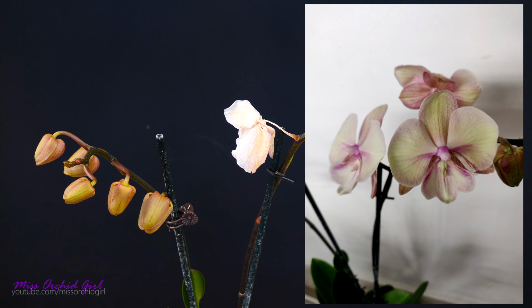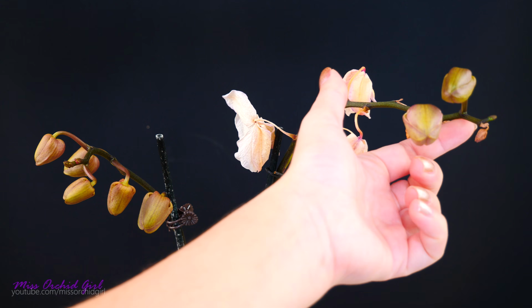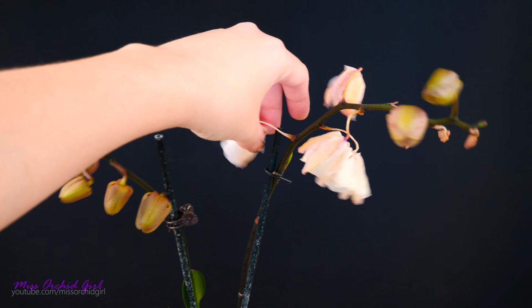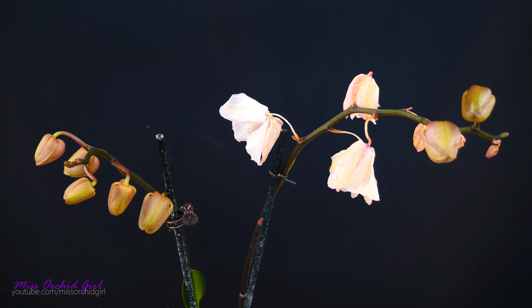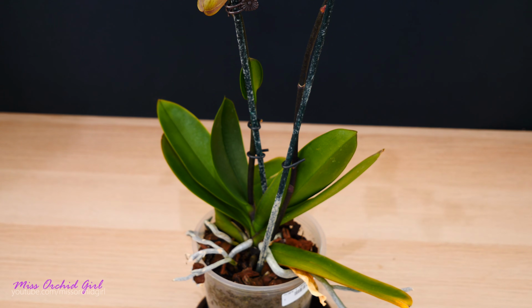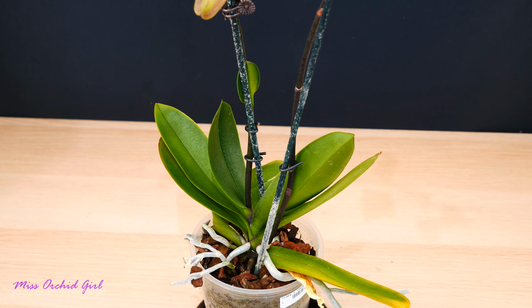I actually purchased it quite a while back, so the initial flowers are spent, but we have some more buds developing. On this branch, we have quite a lot of them, and here we have another secondary branch growing. So I will be able to show it to you in glorious bloom again. There is, however, a major issue with this orchid. Can you spot the problem? If you said terminal spike, then you are correct.